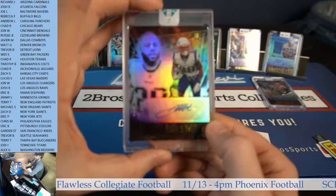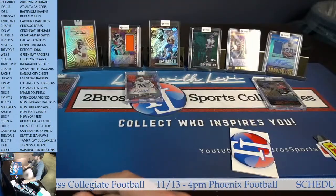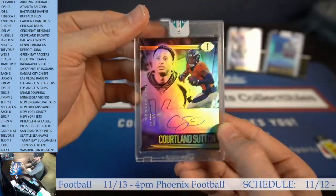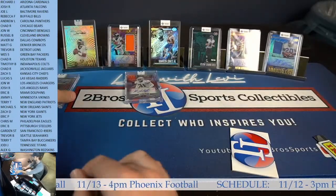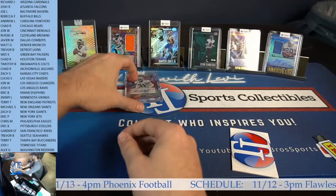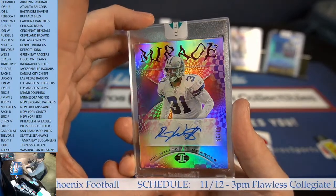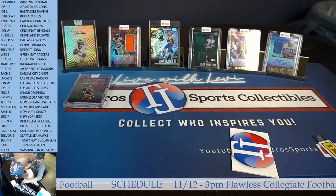James White to 99. Cortland Sutton to 25. Hollow, I believe. I might stay up there for a while. Roy Williams to 25, Red Mirage. Also very nice, Javier.